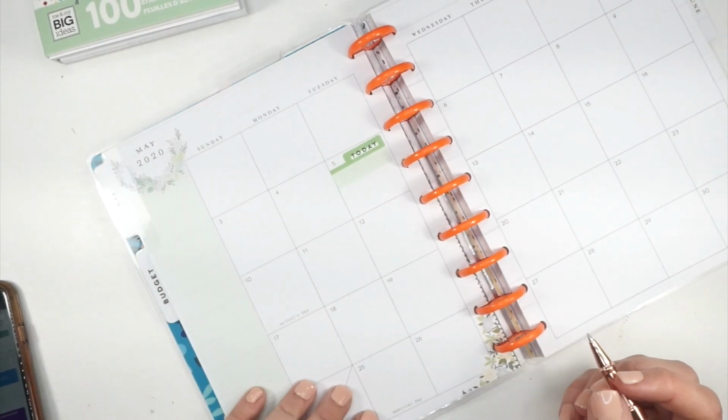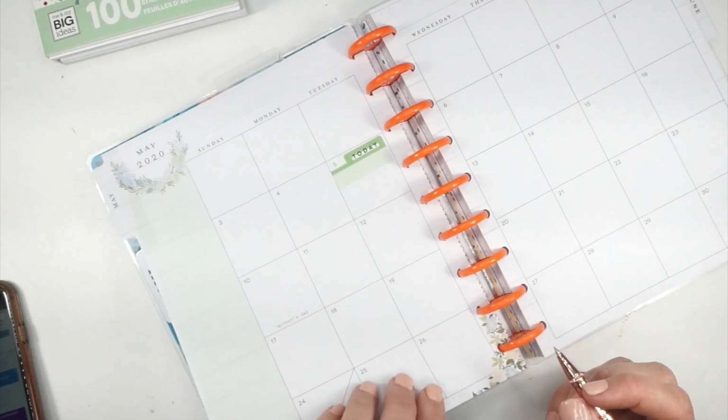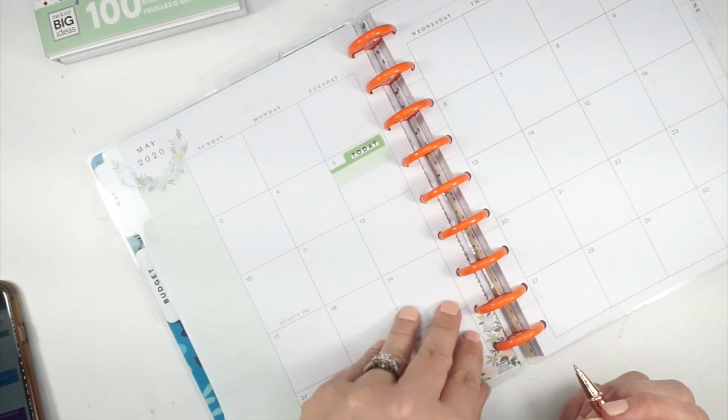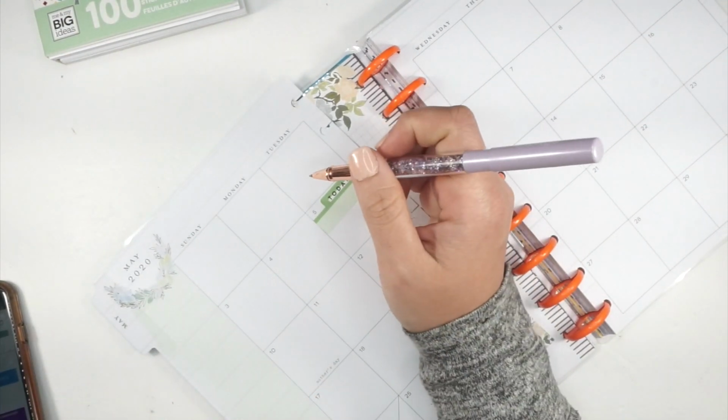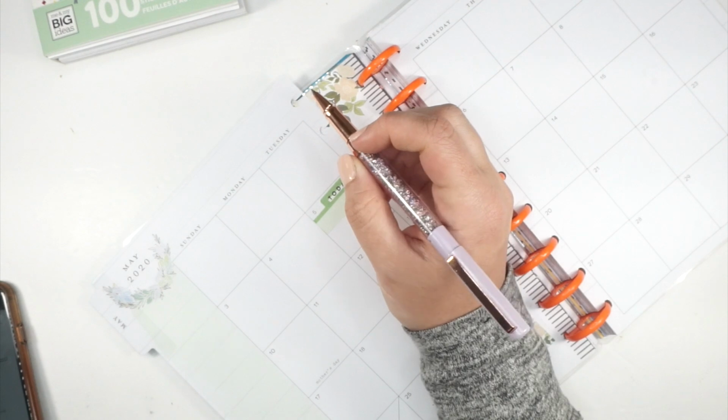So yeah, okay, so that's gonna be for an IEP meeting. I'm not gonna put student information in there, but basically just gonna mark what time it's at so that I am aware and I have my planner ready to go.